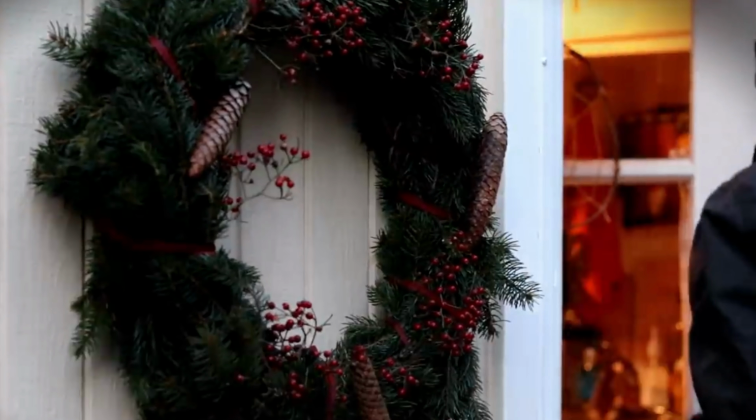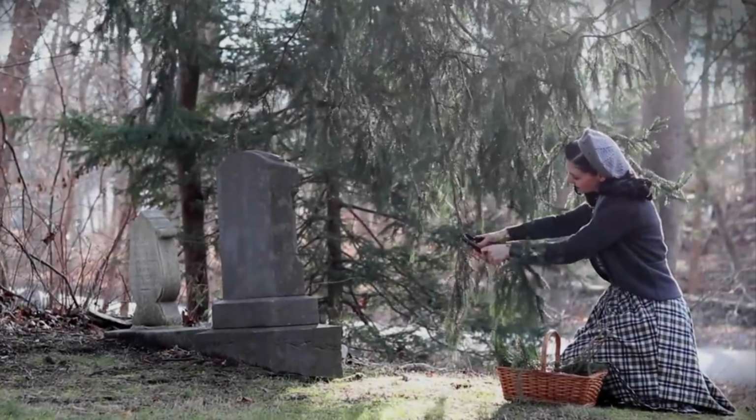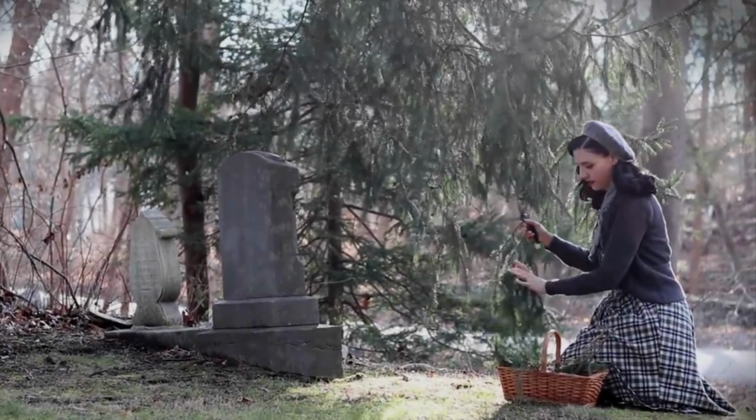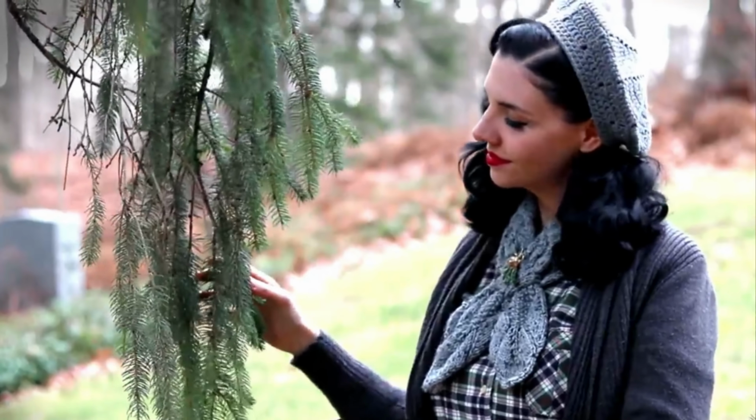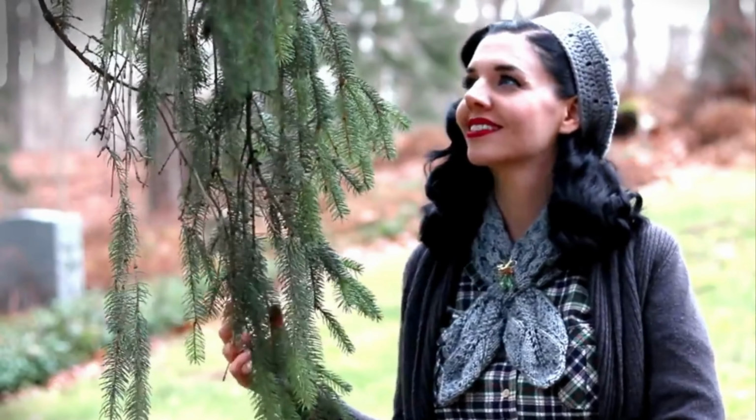So why don't we move on to our cottagecore Christmas decor? And why don't we start outside the cottage, talking about how we decorate? So a very cottagecore thing to do is to make your own Christmas wreaths. It's really fun to go out and go foraging for some of the supplies. So finding pine branches and cutting the right ones, and maybe finding some holly or some berries.